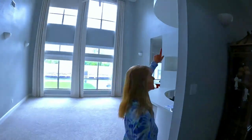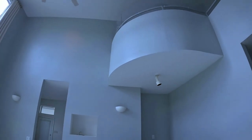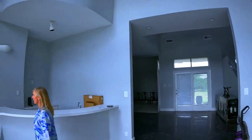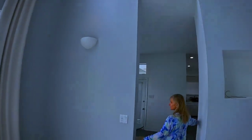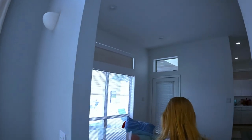The uniqueness of this house is the curves built in. Yes. It's an architecturally designed house. There's a lot of curves throughout the whole house. Very tall ceilings throughout the whole house. You have those top little windows above every door and window. They just add a lot of natural light to the house. That's why we had to add the rolly shades.